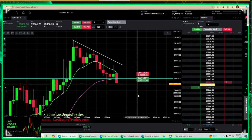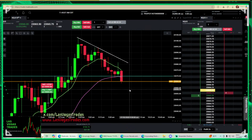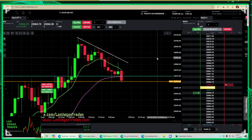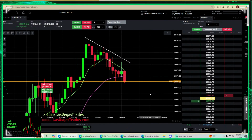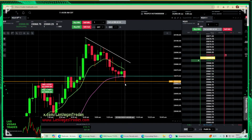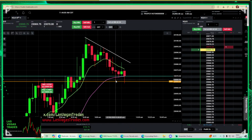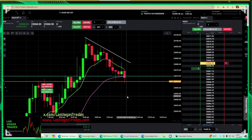Will we break below this level here? Let's see. Looks like we're coming below. Still not going to be looking at any longs. Any shorts. I'm up over $200 on the day, and see, false breakdown there. Took out some stops. Some people were long. They had stops right here below this wick that just took them out and back up again. So, gotta be careful in this market.